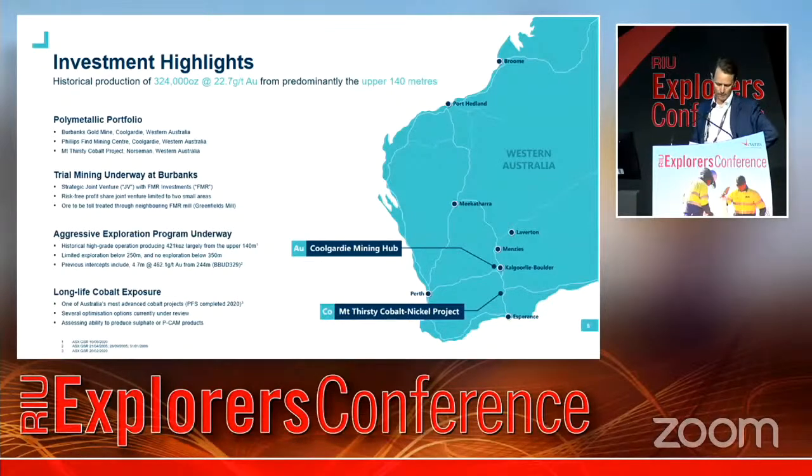Investment highlights. So I do say we've got a polymetallic portfolio. We have 2 principal gold assets centred on Coolgardie, the Burbanks Gold Project, which is our flagship gold asset, and the Phillips Find Project. Outside of that, we also have the Mount Thirsty Cobalt Project, which has been the principal focus for the company for the preceding 12 years prior to the new board and management team starting. We do currently have a small trial underground mining operation underway, which I'll touch on later on in the presentation. And as mentioned earlier, we recently completed our first gold pour.